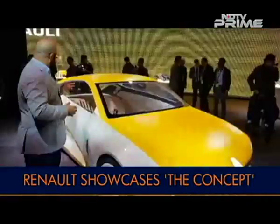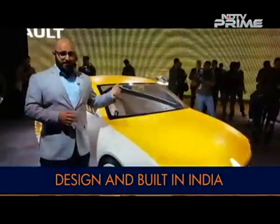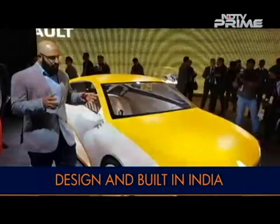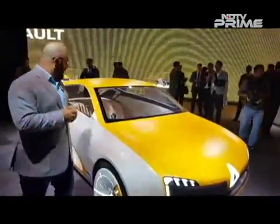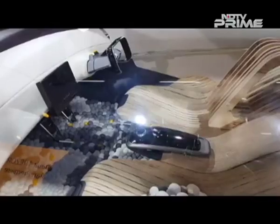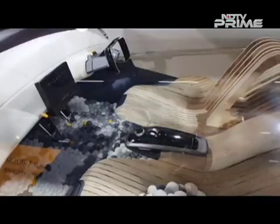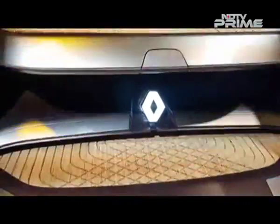So this is a slightly larger hatchback, very far-fetched. The roof opens up for you to get in, but it has a really cool color combination, pearl white and yellow, and a maritime theme to it. Will it go into production? Yes, no, well, we'll wait and watch. Renault has this uncanny knack of bringing a very outlandish concept to the Indian Auto Expo and then turning it into a production car a few years later.